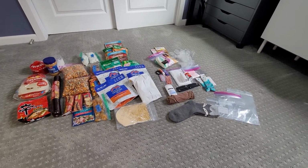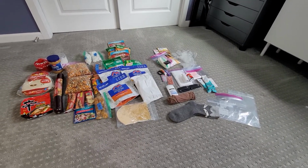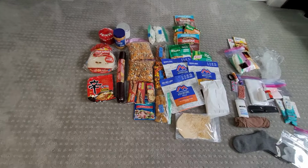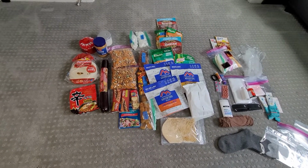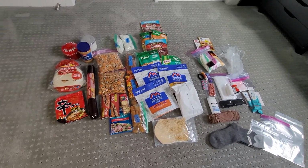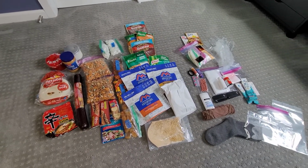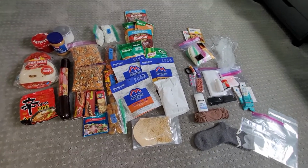This is going to be my third hiker box, and I want to talk a little bit about what I'm putting in here and why, so I can laugh at myself later. So there's about 27,000 calories worth of food here. I'm about 3,000 calories over my goal. I was looking at doing 3,000 calories per day for 7 days plus one extra day of food as a just in case.